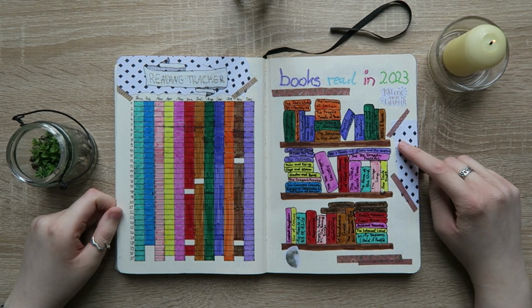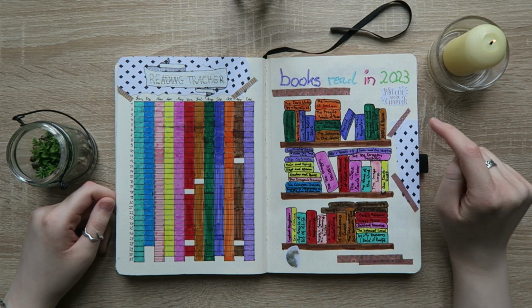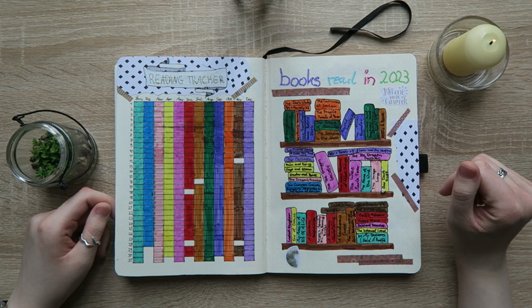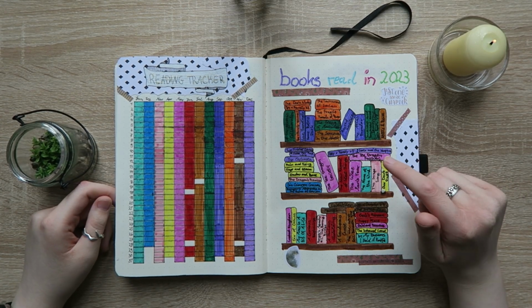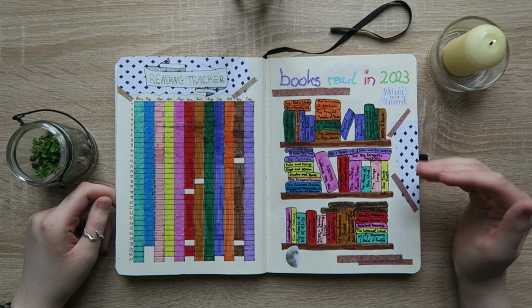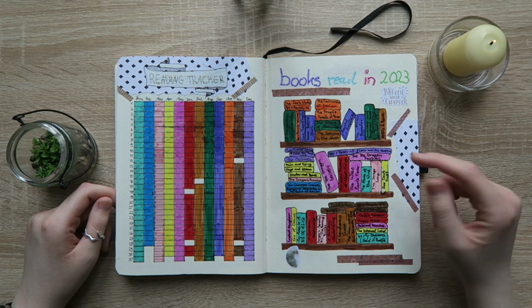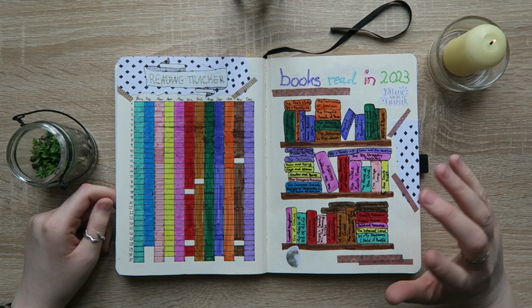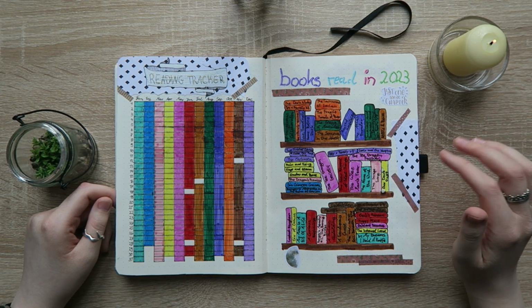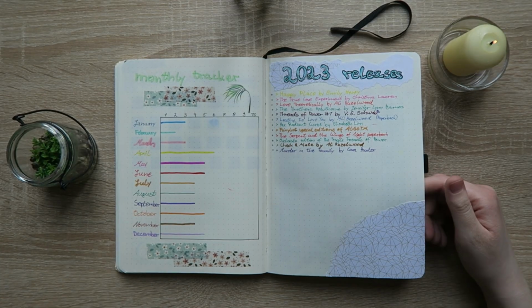On this books read in 2023 spread, I drew all of the books that I read in 2023 on this little shelf, which didn't turn out that cute, but it's fine. I also think these 2 pages are a bit too colorful. Like, I like the idea in my head of all these colors for every single month, but especially this page is just too colorful, in my opinion. There's just too many colors. And by the way, this also corresponds with these color codes, basically.